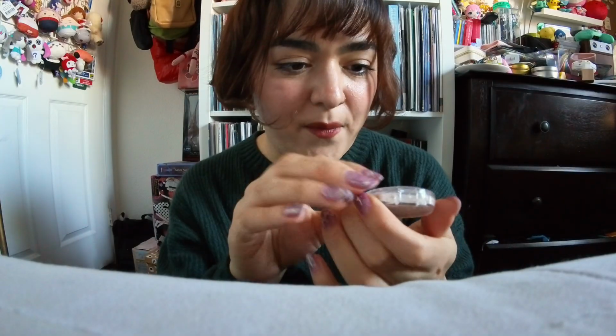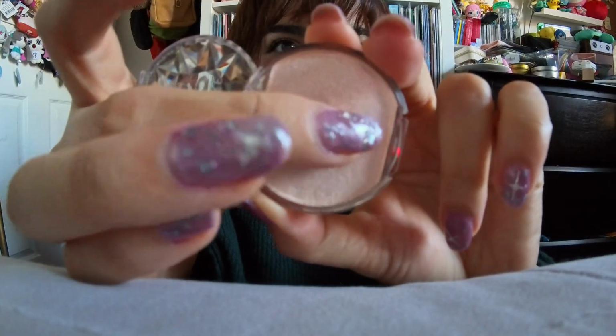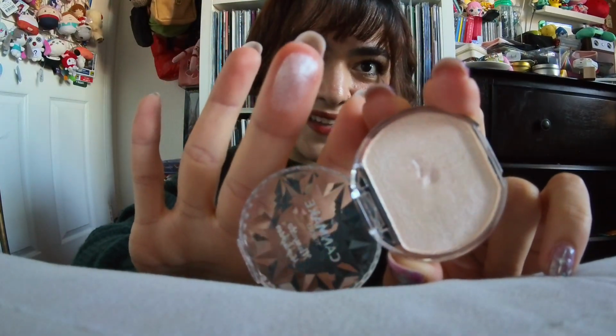This is the Canmake Munyuto highlighter, which is just a cream highlighter. It dries like a powder. So look at that. It's really, really reflective. Yeah, no, it's really reflective. What am I kidding? It's not very natural.